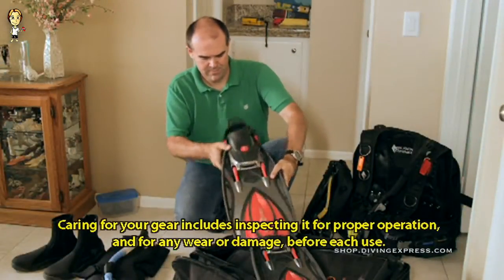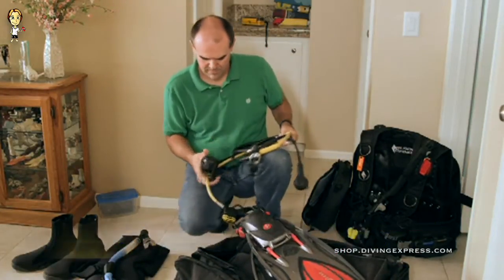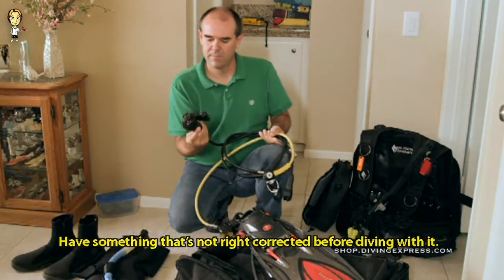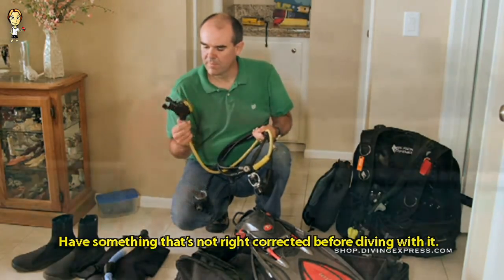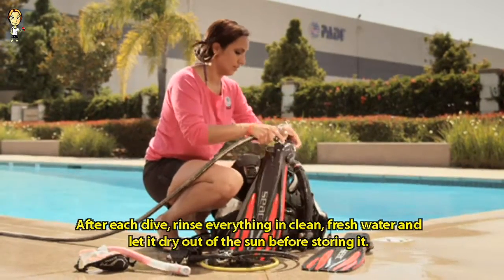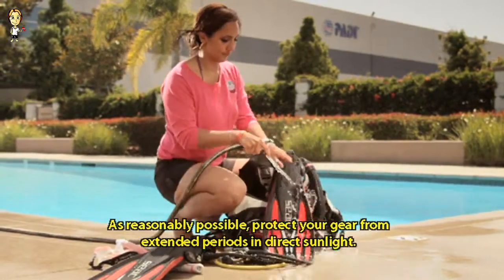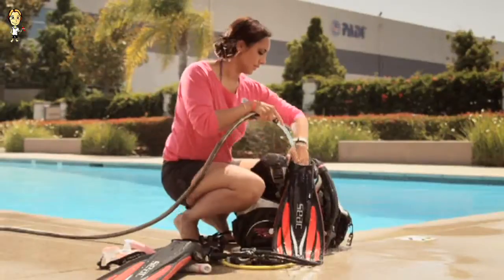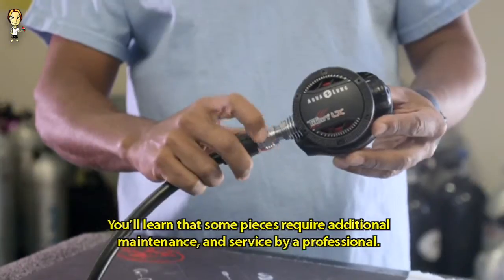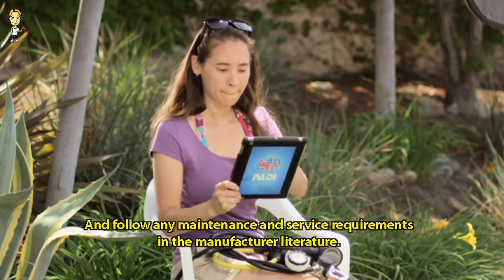Caring for your gear includes inspecting it for proper operation and for any wear or damage before each use. Never dive with any equipment that is not in good working order. Have something that's not right corrected before diving with it. After each dive, rinse everything in clean, fresh water and let it dry out of the sun before storing it. As reasonably possible, protect your gear from extended periods in direct sunlight. You'll learn that some pieces require additional maintenance and service by a professional, and follow any maintenance and service requirements in the manufacturer literature.